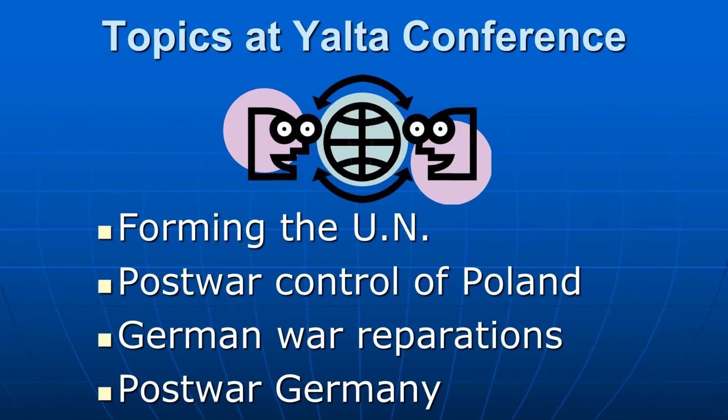So the deal he made at Yalta, remember, they talked about forming a UN, which will happen. They talked about what's going to happen to Poland. And remember, they kind of made an agreement on self-determination, that these countries would be able to decide what they wanted to be, a monarchy, a democracy, and so forth. And Stalin kind of gives lip service to this, but he is going to lie. He is not going to allow this. They also talked about what to do with Germany at the end of the war.